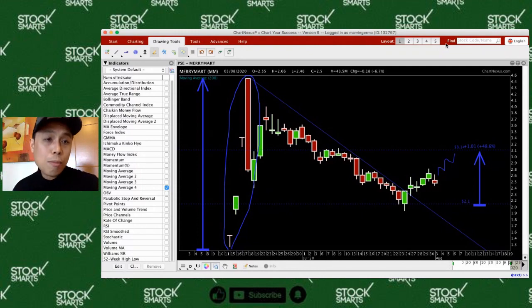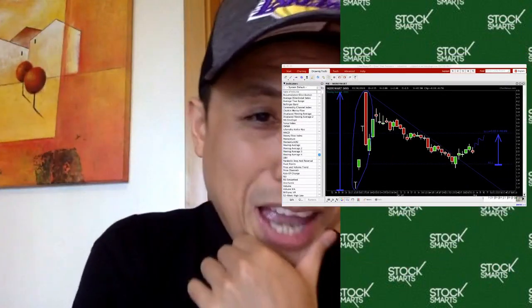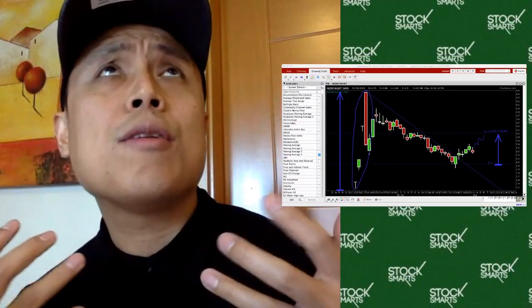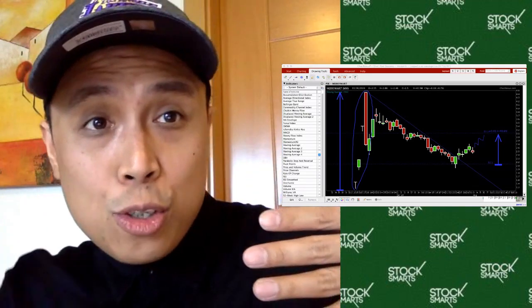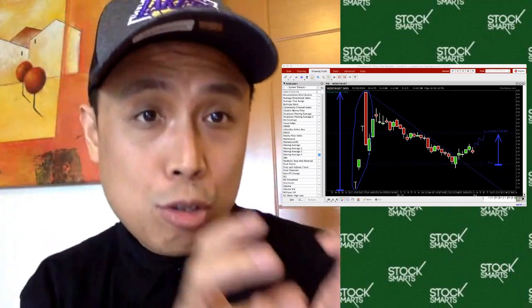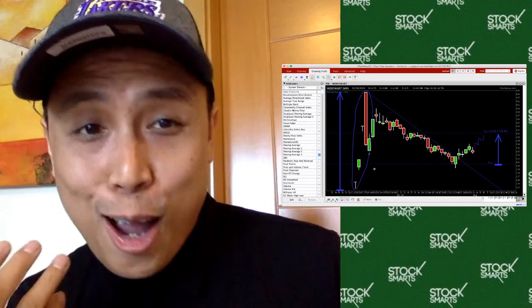What I like about this, and for those who've read all of my books and attended our seminars, is I like markets that are sideways. I like it when it's trending sideways still, because it allows me just to trade the range. It allows me to buy at support, sell at resistance, buy at support, sell at resistance. So for me, it's alive already just from that.